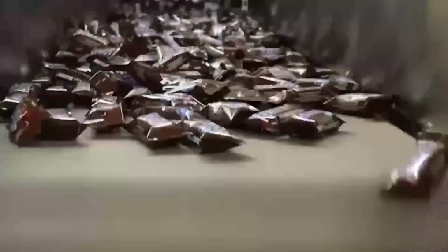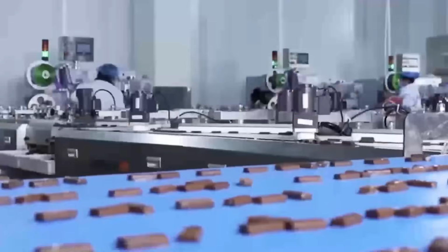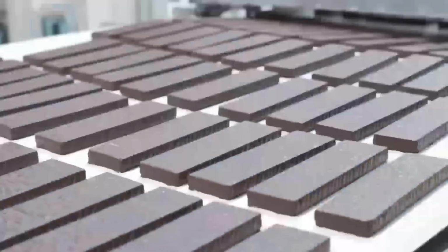In addition to quality, food safety and hygiene are rigorously maintained. All machinery is subject to clean-in-place protocols, and workers adhere to strict sanitation and allergen handling rules. Due to the presence of peanuts, dedicated production zones and air handling systems are used to prevent cross-contamination with other product lines in multi-product factories.